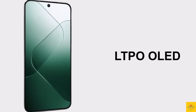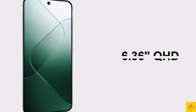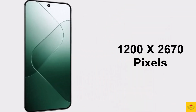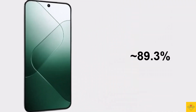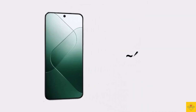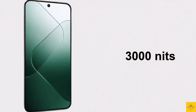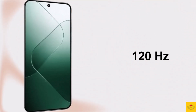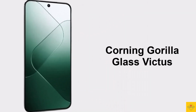This phone features an LTPO LED display, with a 6.36-inch 1.5K Super Visual Sense screen, Quad HD punch hole display, with a resolution of 1200 by 2670 pixels, and with 20:9 aspect ratio, with approximately 89.3% screen-to-body ratio, with approximately 460 ppi pixel density, 3000 nits peak brightness, and with 120 Hz refresh rate, with HDR10+ support, and with Corning Gorilla Glass Victus protection.